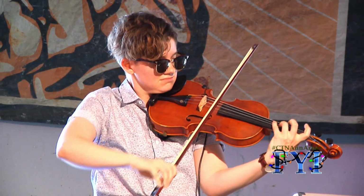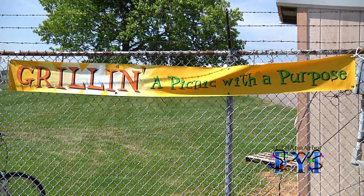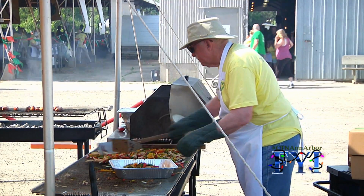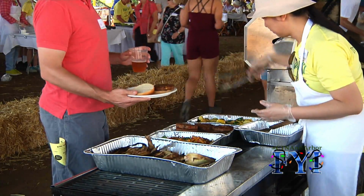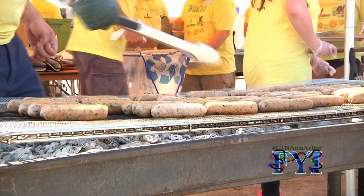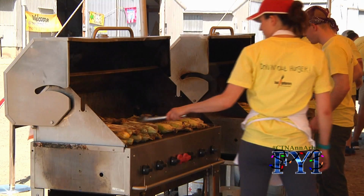We've got live music, a silent auction, raffle, kids activities. There's something for everyone here. Wow, man, tons of people out here at the Farm Council grounds supporting Grilling, the signature fundraiser for Food Gatherers, our county's food pantry. We have lots of great food on the menu today. Everything from burgers and hot dogs, different sausages. We've got tofu and vegetarian dogs, as well as lots of vegetables.